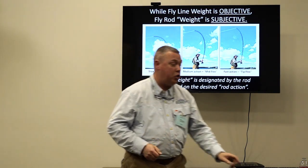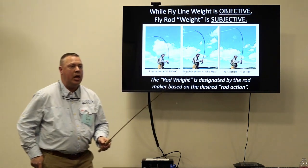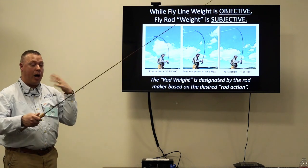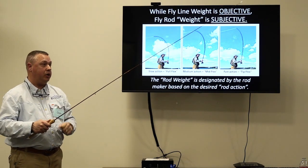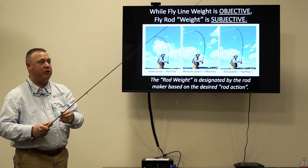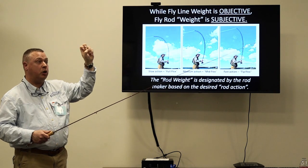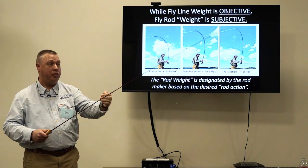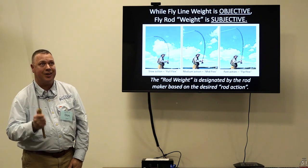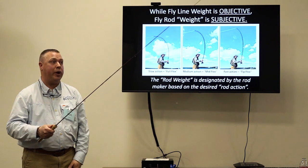Another reason you might want to use a heavier fly line: I'm the manufacturer of this rod. I built it. I take it out and I cast it with 30 feet of line, because that's the objective measurement for fly line. It's measured with 30 feet of line. And when I cast 30 feet of line with this, I know based off my static deflection, it's a 2-weight.